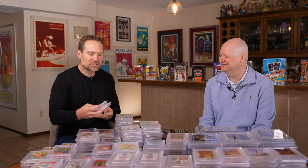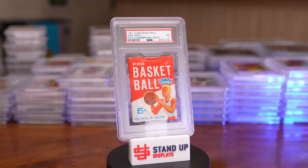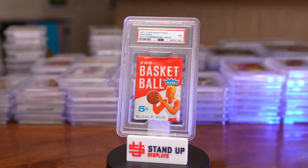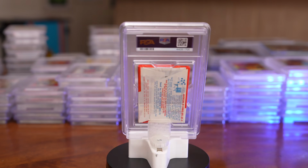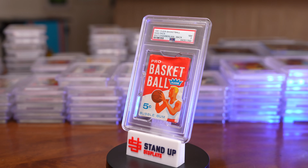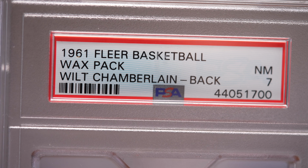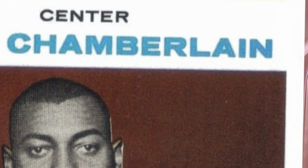And we have to start with this. This is 1961 Fleer basketball. So an absolutely iconic, super, super old set. Of course, Wilt Chamberlain was the big chase card in 1961 Fleer basketball. You have two sealed packs with Wilt Chamberlain on the back. You can see it through the back of these packs. You can see the Wilt Chamberlain card back there.